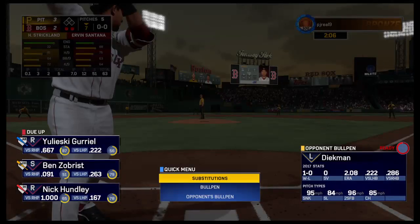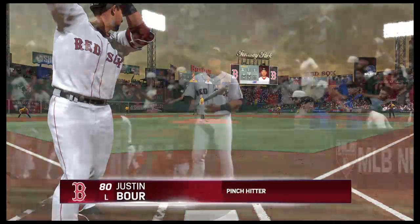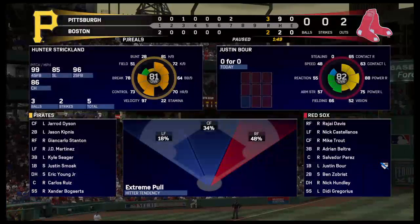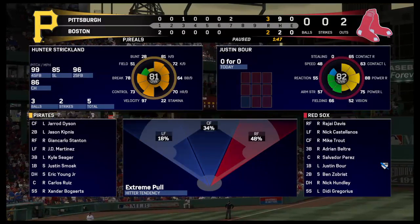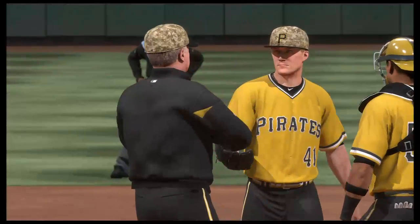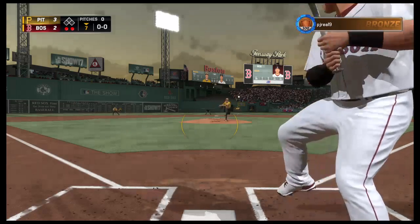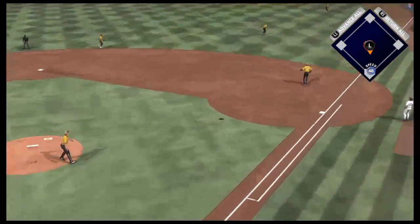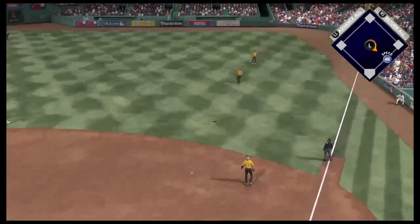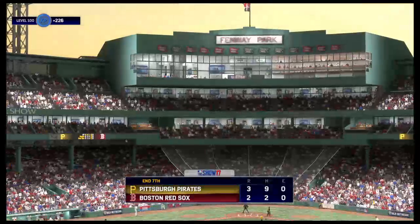Stepping into the box, Yulieski Gurriel. He's 0 for 2 thus far in this one. Justin Bour will pinch hit here, and he's the potential tying run. Justin Bour. Now pitching for Pittsburgh, number 41. Pops this one up just beyond the infield on the right side. And Kipnis will put this one away, and that ends the inning.